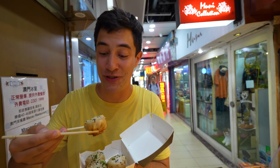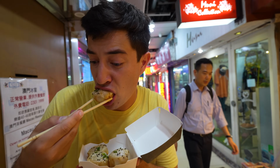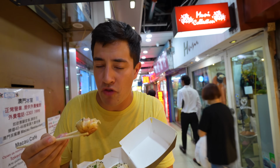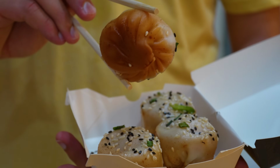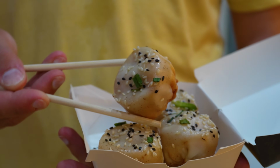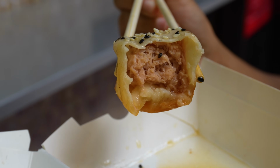Man, that is juicy and it tastes amazing. Okay, I'm gonna go for a bite. It's quite hot. Crunchy in the bottom. Nice, nice juicy pork. Oh my gosh. Juicy is an understatement. That is ridiculously packed full of soup. The only thing is the dumpling wrapper tastes a bit stale, almost, I guess you could say.